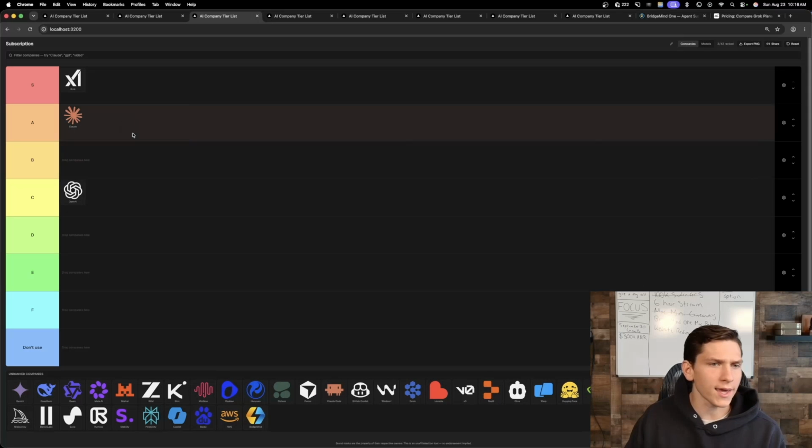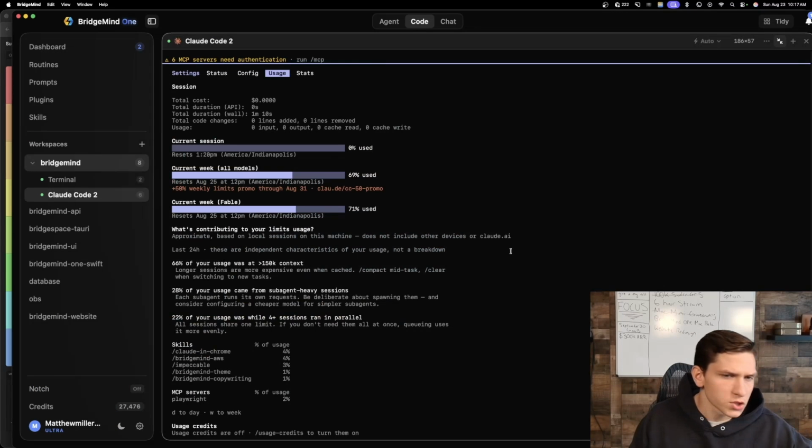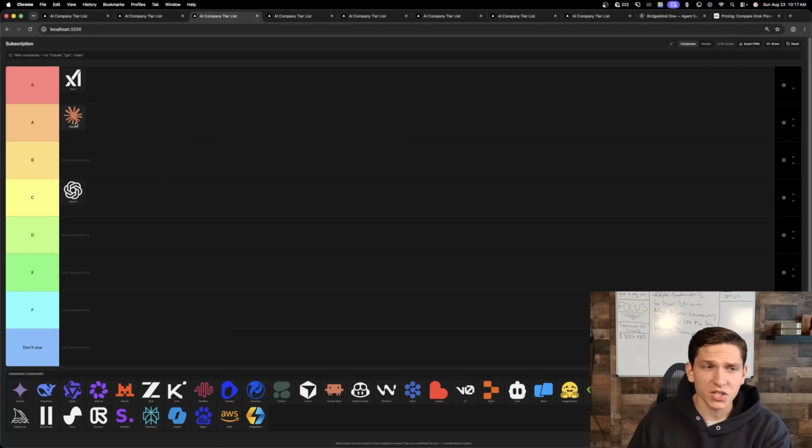For Claude, I am going to put them in the A tier. Let's just check my Claude limits right now. So if you take a look at this, I've used 69% for the current week on all models and 71% used on the current week for Fable. And my subscription resets in 2 days, which means that it looks like my subscription is probably going to last through the entire week. So with that being said, I think that A tier is very good. I'll probably hit my limit, but I pretty much got the entire week without any resets.